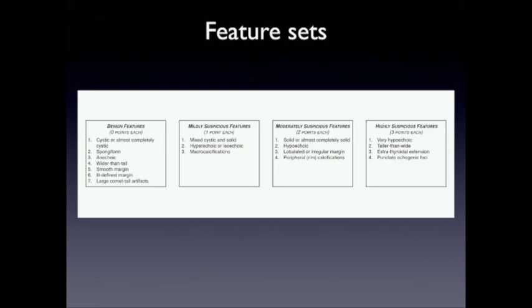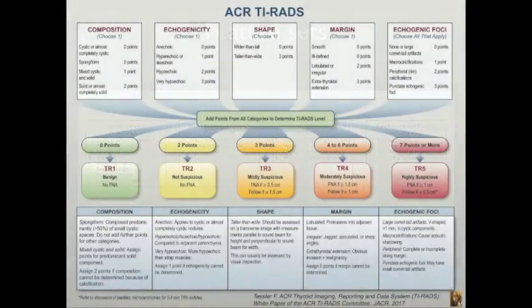And our challenge was to figure out how to turn that into something that could be used practically in the ultrasound lab. And this is what we came up with. This is the ACR TI-RADS chart. And I'll note down here, this is a picture of my dog Sam, for Samantha, which you could take any way you want, the significance of that picture being there. But here's the ACR TI-RADS chart.